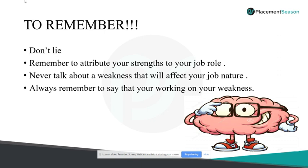Points to remember. Do not lie. Let me say, you are telling that you can handle stress very well. And then, in case questions based on psychometrics are asked and you exhibit stress, see, it's controversial. So do not lie. Number two, remember to attribute your stress to the job role. Never talk about a weakness that will affect your job nature. Always remember to say that you're working on your weakness. Whenever you're asked to mention your weakness, when you finish, tell the HR that you have identified your weakness and you're working on it.